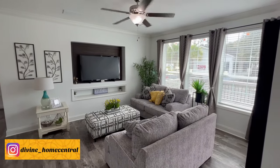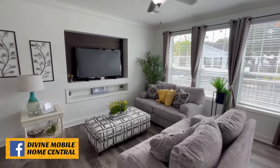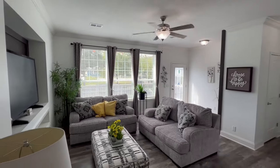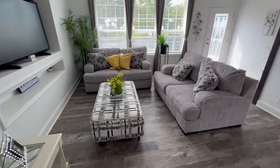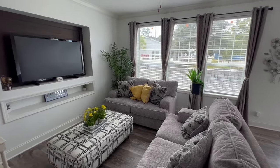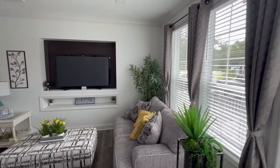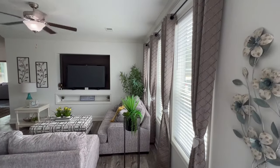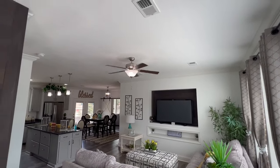Look at this gorgeous living room. Very nice living room space. I love all the LED lights that they have in here too. It's very nice. Perfect spot to greet guests and greet company. So, let me get y'all a look at this living room. And I really love the curtains that come with the home too. Get y'all a slow pan here.